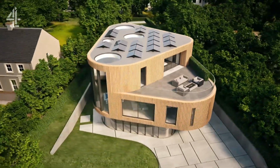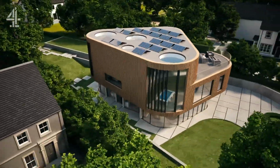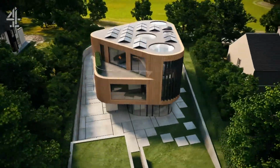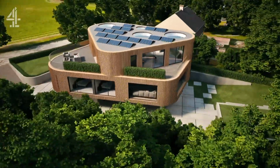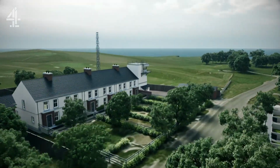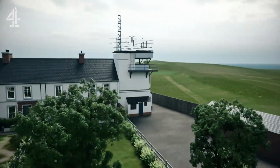This 640 square metre Swedish bombshell with curves to command attention will be a very complex project. So the question is, can a novice home builder like Colin manage a project on this scale? Right out there. From the very get-go, this project will be tricky.